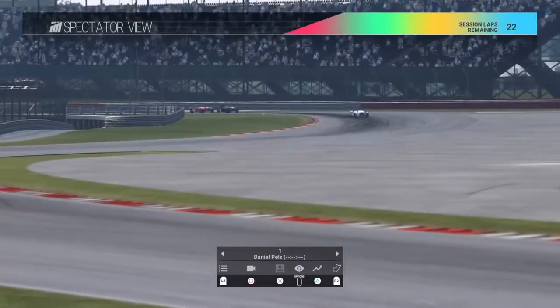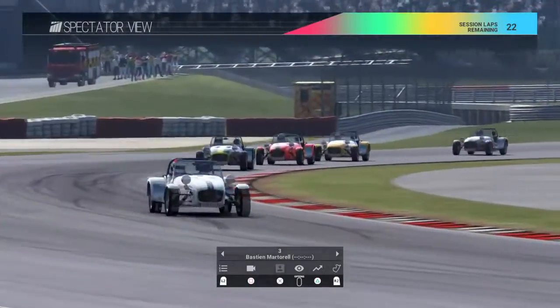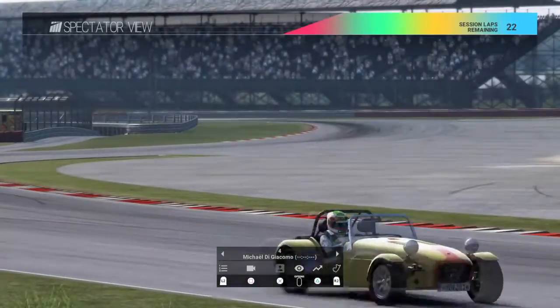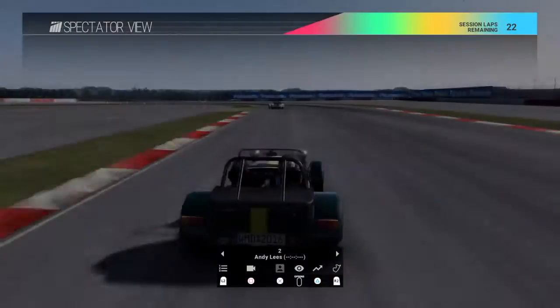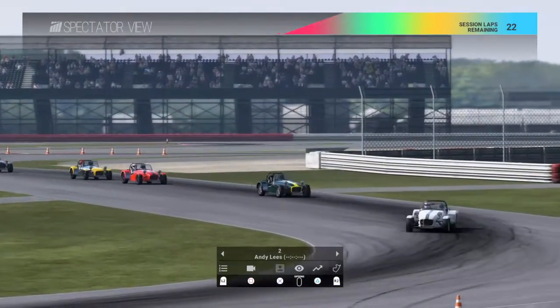Your leader here has a gap already, as the rest of the field look on to the last corner, the 12 of them. They are loving this race. Second has caught up with the leader a little bit, but not as much as he would have liked to. Last has caught up with a bunch of the field here.